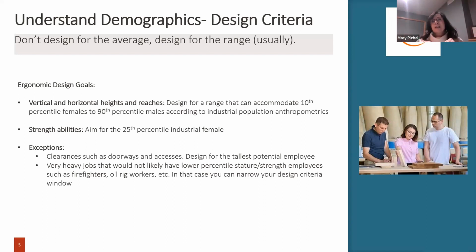And there are some golden design rules that most ergonomists strive to achieve. These design goals, and they could be viewed as stretch goals because they're very ambitious, is that for vertical heights and horizontal reaches, we want to design for the range that can accommodate a 10th percentile industrial female to a 90th percentile industrial male, according to population anthropometric measurements, which is basically the science of body dimension, right? And that's a stretch. It's not always achievable, but here's an example of where it can be achievable.